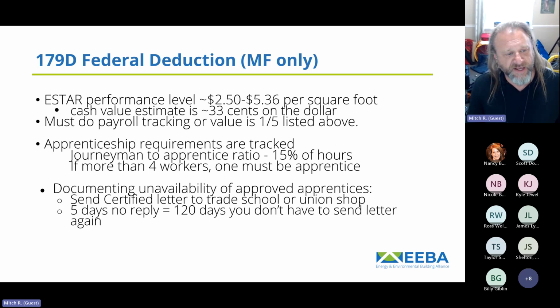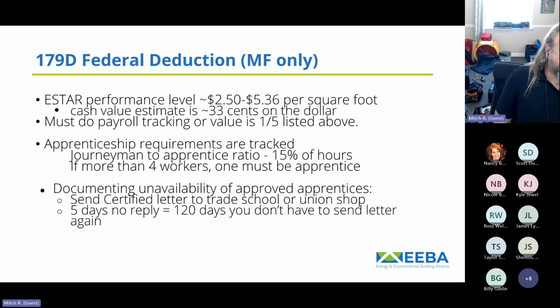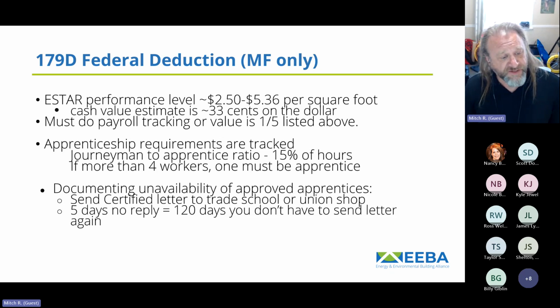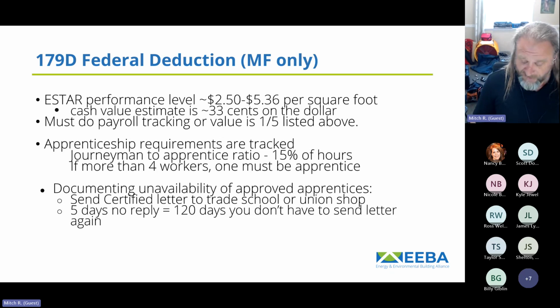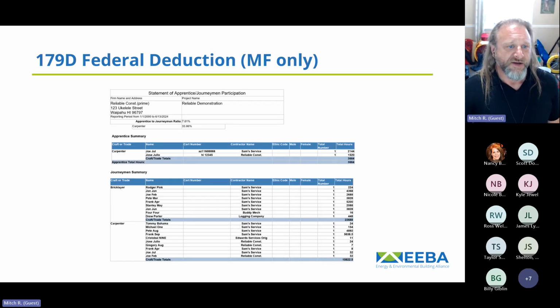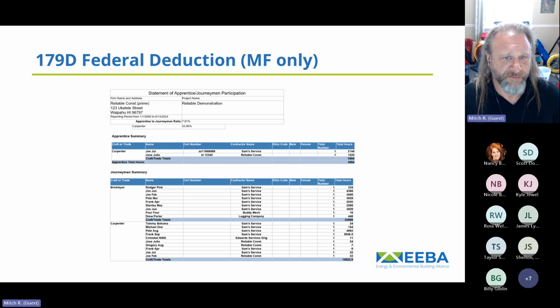This can feel like a bit of a big ask a lot of the time, but there is a way out if you can't get apprentice workers, and that is to document the unavailability of approved apprentices. How you do that is you send a certified letter to a trade school or a union shop. They would either reply and say, we don't have anybody available, or if they don't reply in 5 days, then you have 120 days that you don't have to send the letter or ask again. So there are ways to manage that so that it's not so burdensome. Here's an example from that EMARS company of some apprentice journeyman ratios.